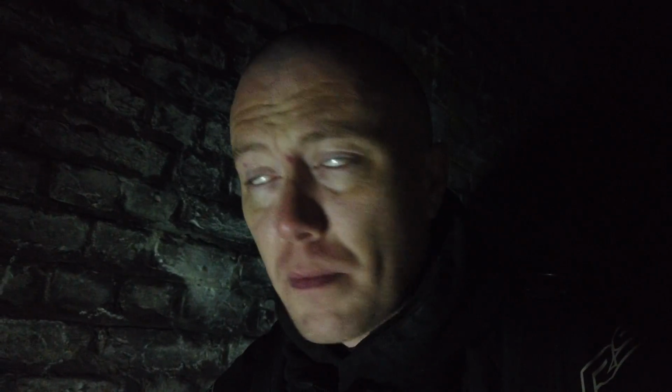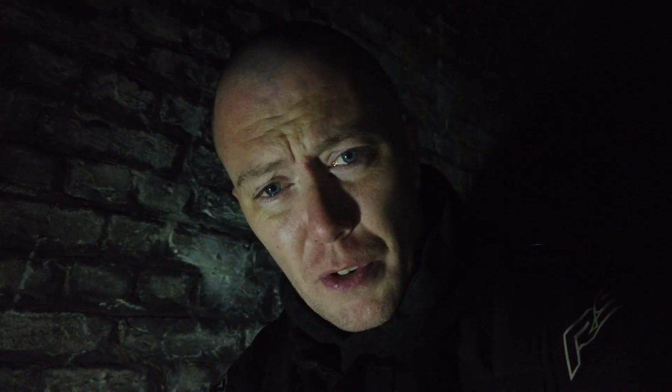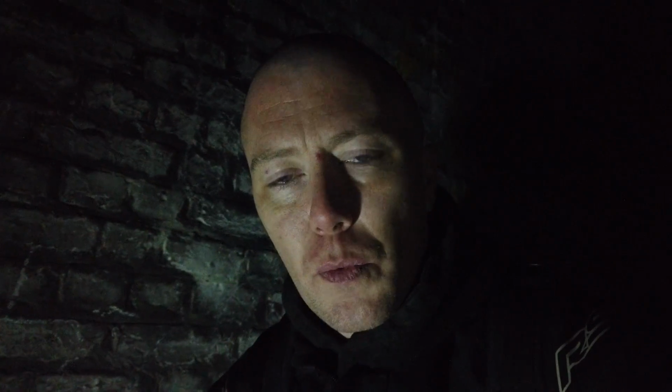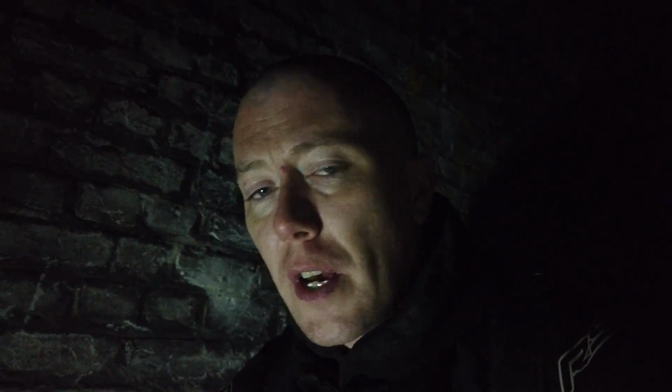Right, so today I've come to a place which many of you will probably recognise. Now this is a deep shelter again, however this one is a little bit more unique because it was retrofitted into an older structure. So in the 1870s they built a gun battery to overlook the Channel crossing to defend against potential French invasion.